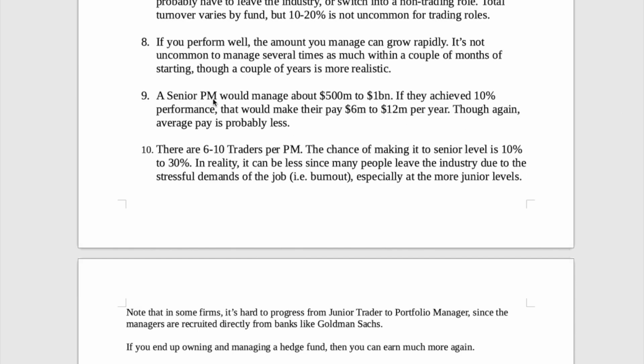So a senior PM would manage typically about $500,000 to a billion in funds. Now, if they achieve 10% performance on this, their pay could be anywhere from 6 to 12 million a year, though again average pay is probably less. Typically you have a team of about 6 to 10 traders per portfolio manager, and the chance of making it to a senior level is quite small, really, between 10 and 30%.